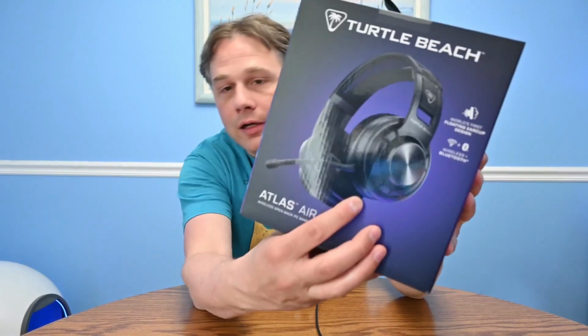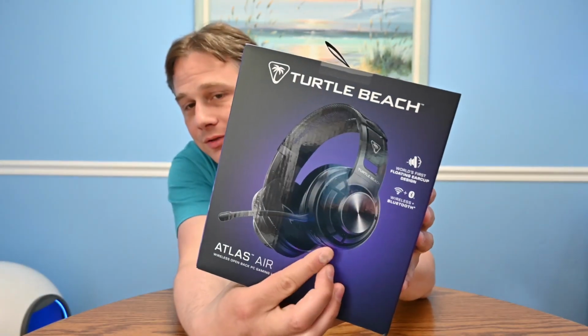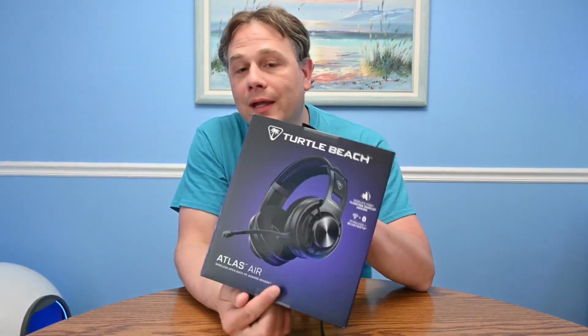Also, it's the world's first floating ear cup design, according to them. So that sounds kind of neat. If you look right here in the picture, you can see that there's little rubber bands of sorts connecting to the headset. So hopefully that means it just kind of floats in place and is comfortable. So we'll see how that is. Wireless 2.4 gigahertz, wireless plus Bluetooth plus 3.5 millimeters, I mentioned before. So that's awesome. Also, these are open back.